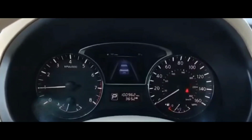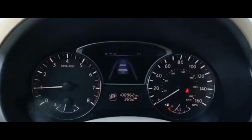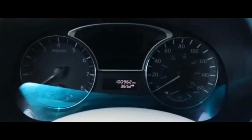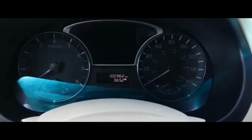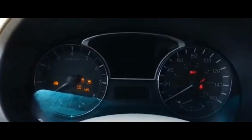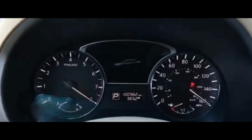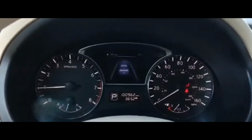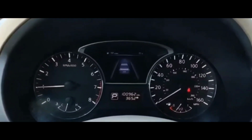Also, you guys want to look at the ground wire. A bad ground wire, a corroded ground wire, a disconnected main ground wire, or a ground wire that's frayed to the point it's almost disconnected will cause that issue, because there's not enough electricity going to the starter to get it started.